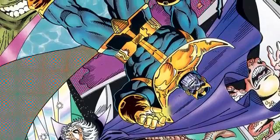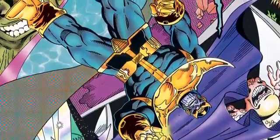Actually, I can. The most perplexing gem is the Reality Stone. It debuted in Thor: The Dark World as a sentient red goo, and while we haven't seen its full powers yet, in the comics it can be used to alter the nature of reality itself.